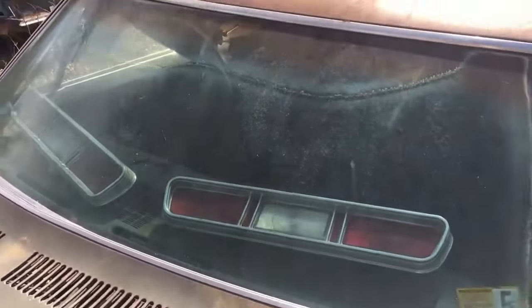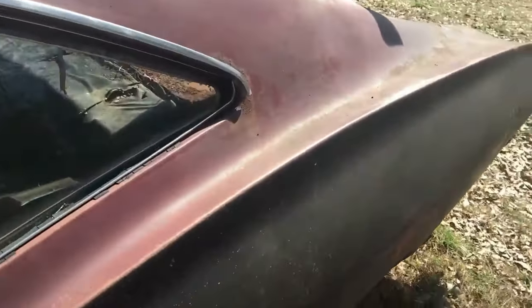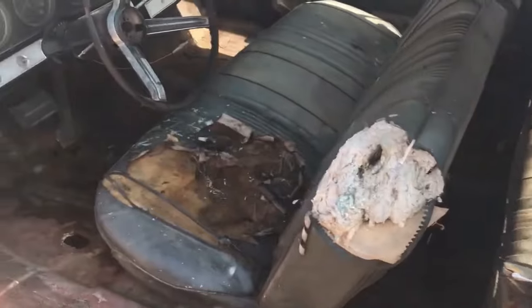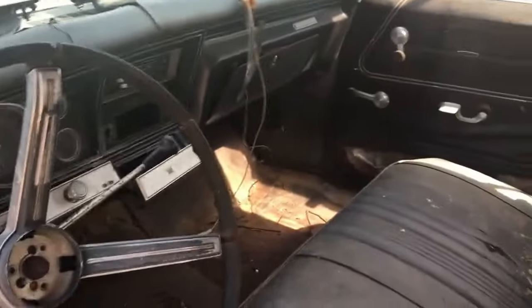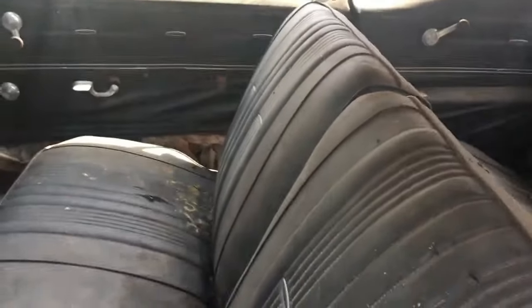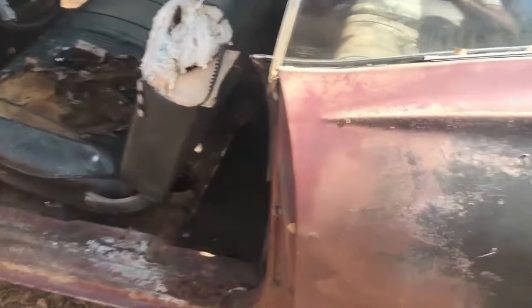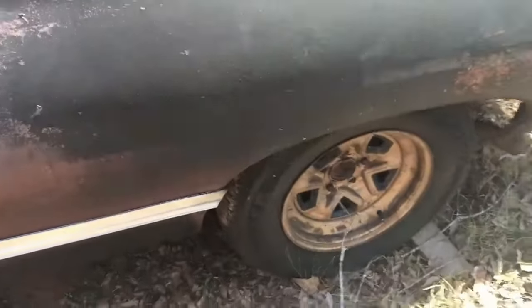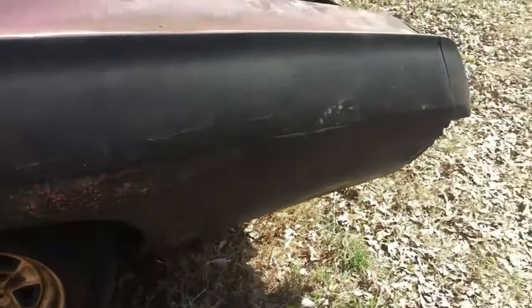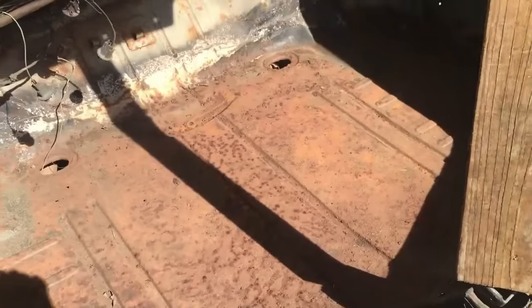There's the taillights for it. Needs a windshield. But I got a parts car to go with it that has a good windshield in it. Needs floors. Interior work. All the glass is good except for the windshield. Rockers look good. Quarters are in nice shape. Trunk's in real good shape.